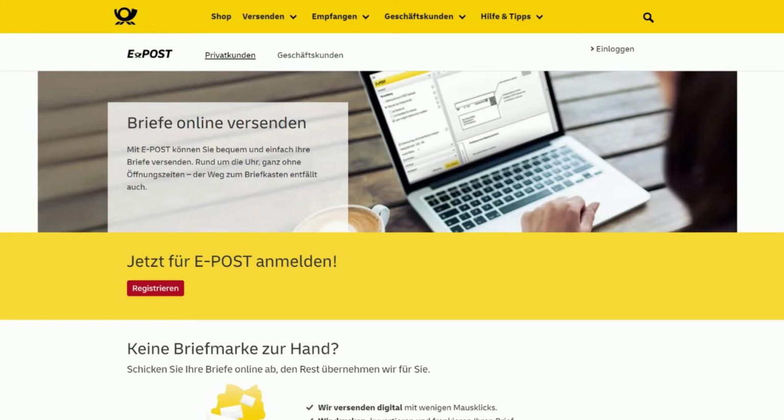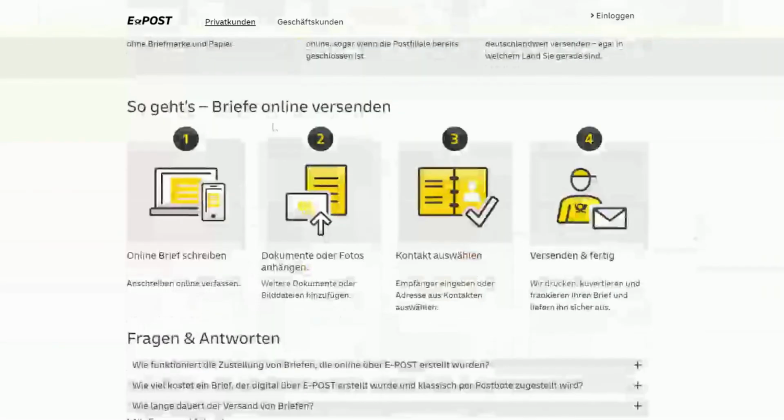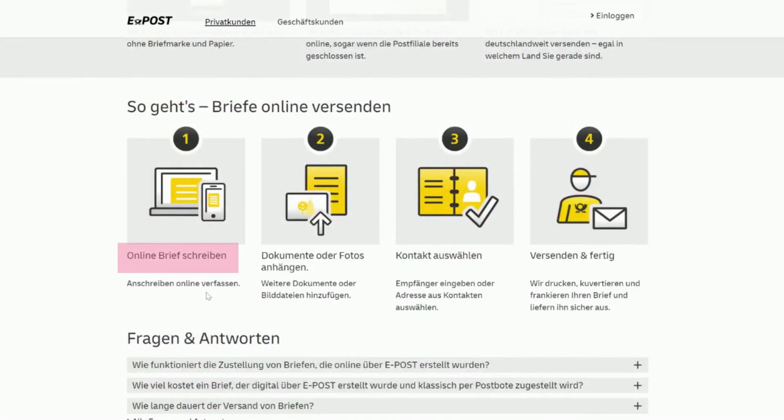Now, let's take a look at how this service works. Actually, this is pretty simple. First, you just need to write your letter online. And if you have any documents or photos that you want to attach, you just attach them. Then you need to write your recipient address. In the end, Deutsche Post is going to print out everything, put it into an envelope and put a stamp on the envelope. They will then deliver your letter.